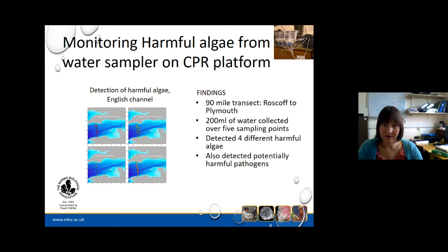And by sampling over this period of time, you can get an extensive spatial idea and temporal scale of what you want to look at, and this can be potentially very useful and a cheap and effective way of measuring your target in local English waters. So if you're interested in this kind of thing, please contact me. Can you move to the next slide?